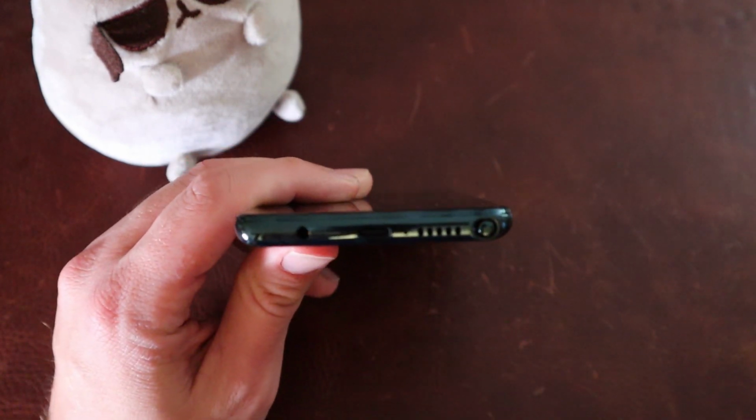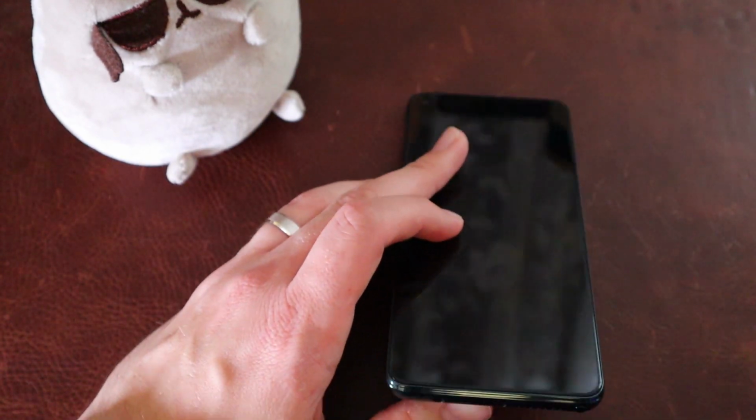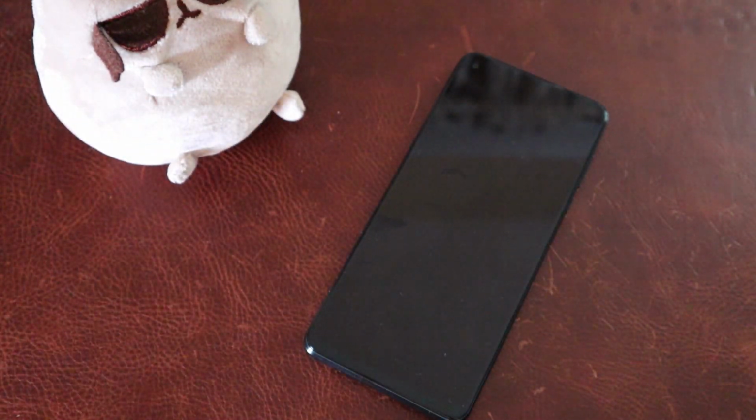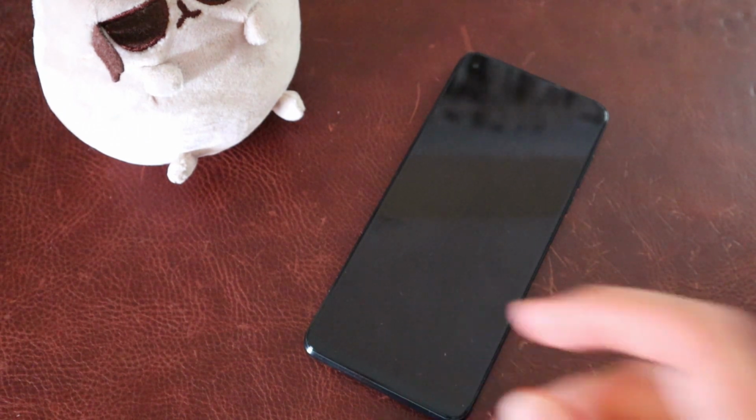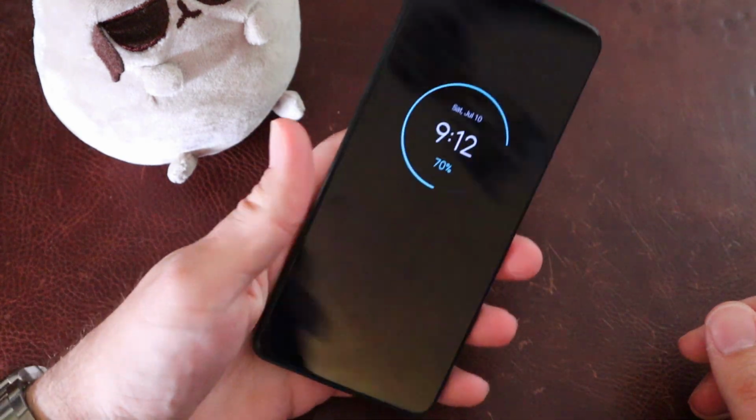So you see the headphone jack. We'll get to that in a second as well. But overall, pen experience is great. You're going to love it. If you love pen phones, if you're missing the Note and you want a new device with 5G, this is going to be one of your better options for that by far.